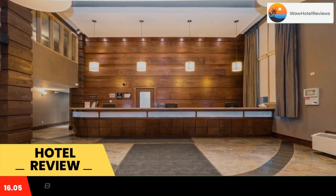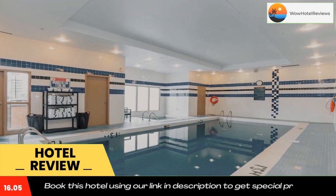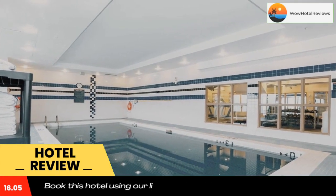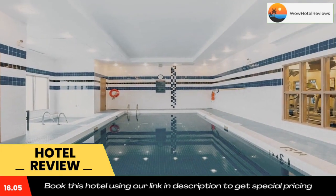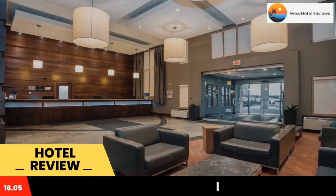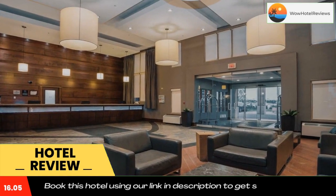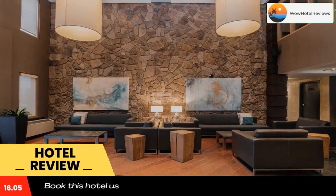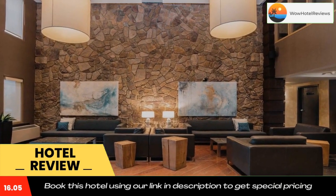At the hotel, all rooms have a desk. Selected rooms will provide you with a kitchen with a fridge, a microwave and a stovetop. All guest rooms at Sandman Signature Calgary Airport Hotel are equipped with a flat-screen TV with cable channels and a safety deposit box. The reception at the accommodation can provide tips on the area.